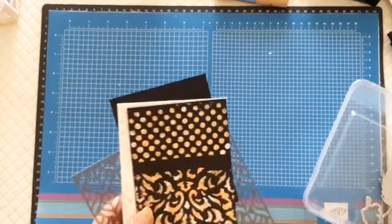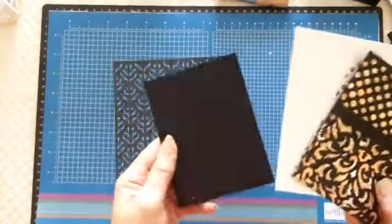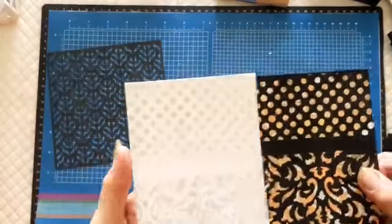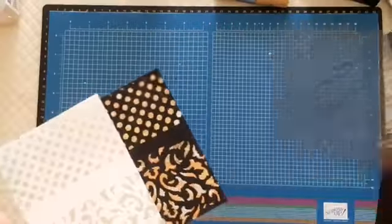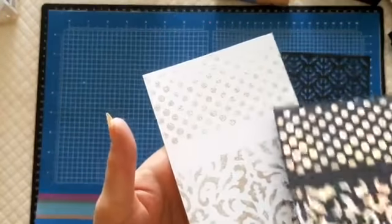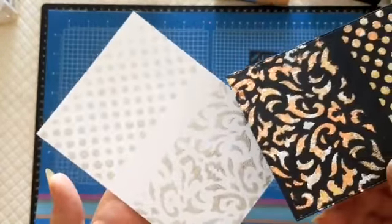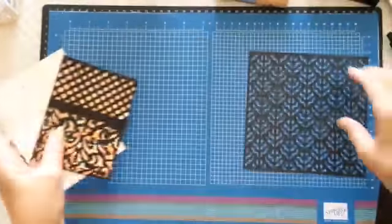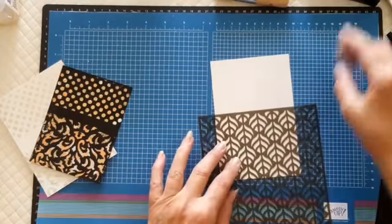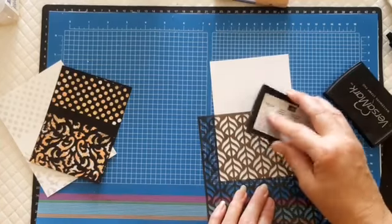Stencils. You can use stencils. I had a bit of a play with the stencils. I've done just plain silver, and I've done the multicoloured on the black. They'd make nice backgrounds. Same thing. Put your cardstock down, place your stencil down, and then Versamark all over it, which I'll do while I'm here.